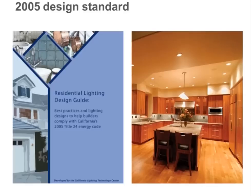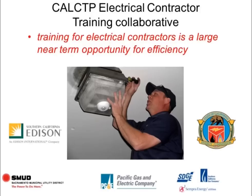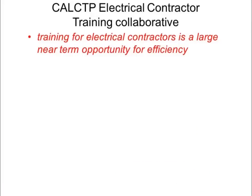Very engaged in the standards process, worked very hard as a collaborative with the industry on the 2005 residential standard. I was the co-author on the Cal CTP program, which is one of the first contractor training programs for advanced controls. In the state of California now, it's a requirement within Title 24 that for acceptance testing, these folks actually get appropriate training on controls. We're seeing this move nationally now, and I think this is just a great idea, and it's really great collaboration with the contractors.